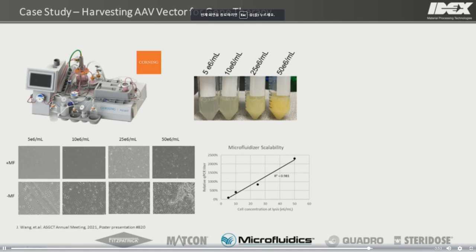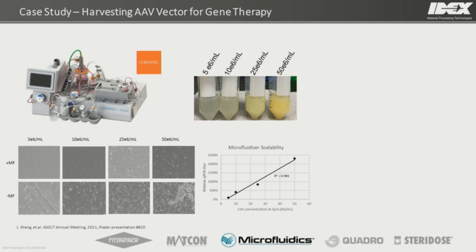The data shown here is through our collaboration with Corning. In this study, AAVs were produced in Corning's latest Ascent FBR system and were harvested using the Microfluidizer processor. As you can see from the graph to the right, the Microfluidizer system was successfully scaled up with different cell concentrations up to 50 million cells per mL, which was the highest cell concentration we tested. Microscope images here show the cells were nearly completely ruptured at all concentrations.